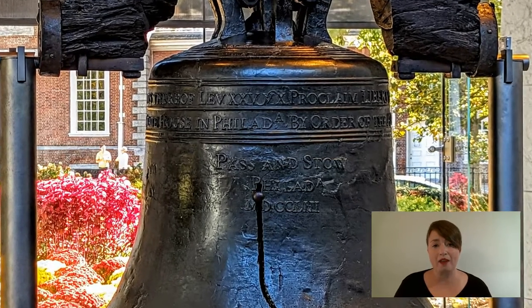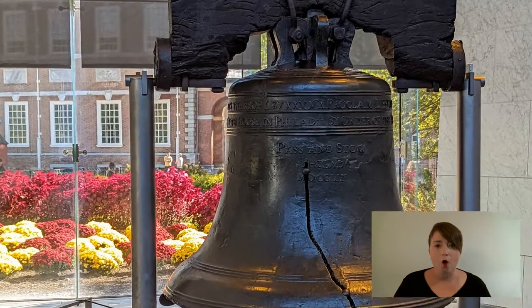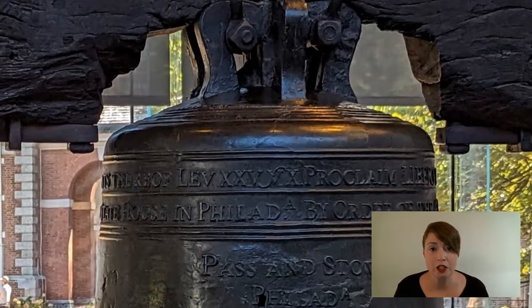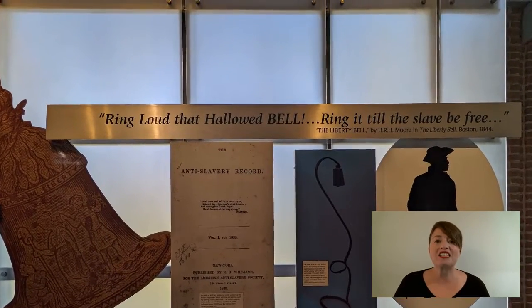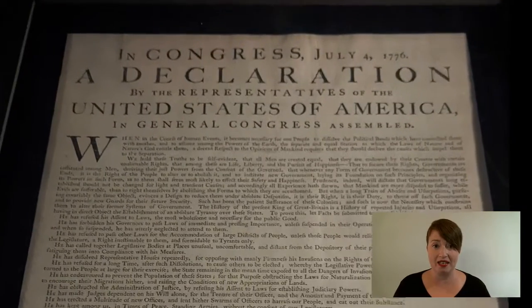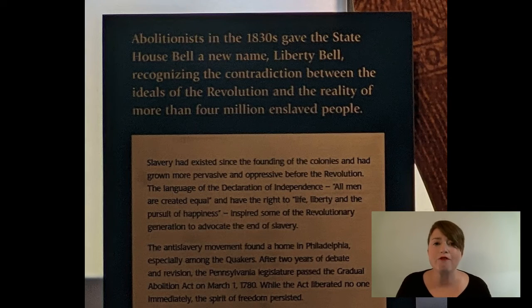Now, inscribed on the bell that Pass and Stow cast back in 1753, it says, "Proclaim liberty throughout the land unto all the inhabitants thereof." And so, with this message on the bell, it became a symbol of freedom. Now, in the 1830s, who wasn't free? That's right, enslaved people. And so, abolitionists took up this mantle, this quote on this bell, as a symbol for why it was important that we begin to embrace all of the Declaration of Independence, all of the freedom and liberty that was promised for everyone, that everyone had these rights, that everyone deserved to be free.